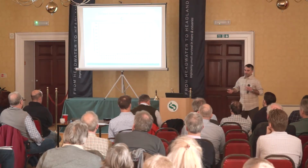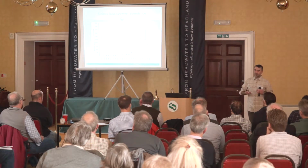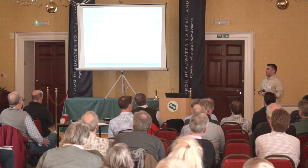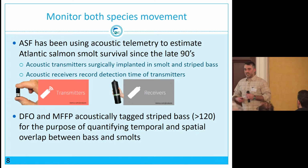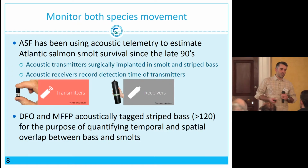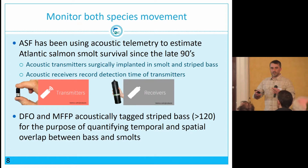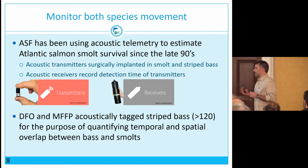So the primary concern was due to the fact that when the bass are moving into the river, it more or less coincides with the time that the smolt are leaving the rivers. And because of this concern, there was a collaborative project that started between the ASF, the Department of Fisheries and Oceans, as well as the Quebec provincial government to look at the spatial and temporal overlap between the two species. They wanted to quantify some things there.